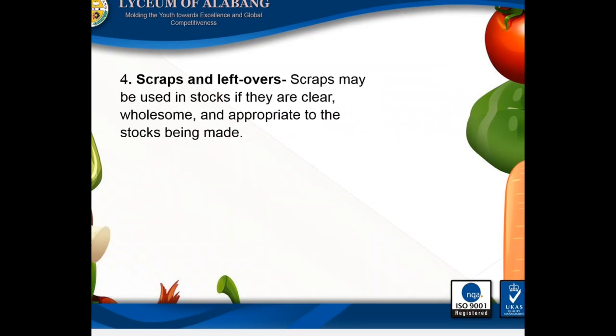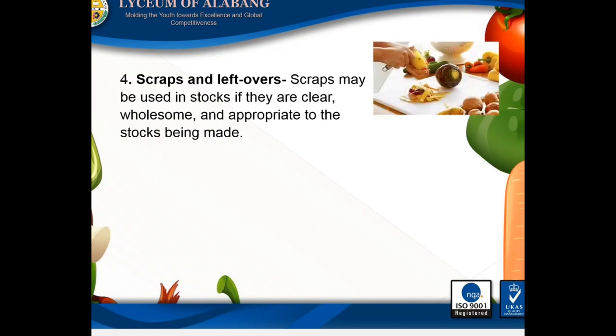Number four, scraps and leftovers. Scraps may be used in stock if they are clean, wholesome, and appropriate to the stock being made. So this is just for frugality. Save all your scraps except spoiled or moldy pieces, of course. It is okay to use vegetable pieces which are slightly past their prime, such as wilted or limp vegetables. Save the peelings, the skins, the leaves, roots, and ends or stalks, or even the stems. Unused pieces can be used in making a stock.